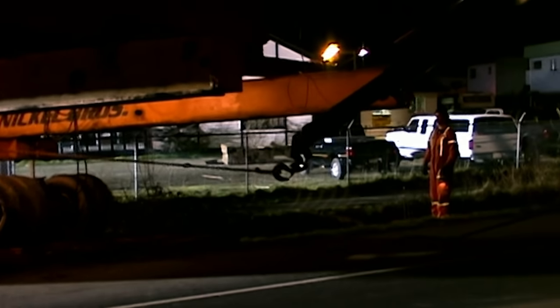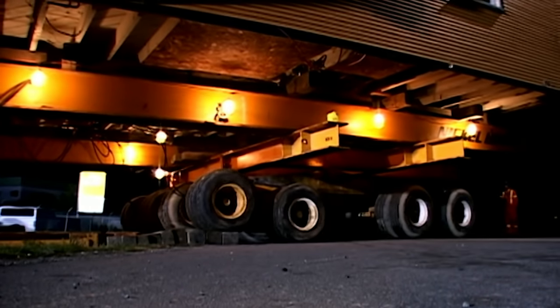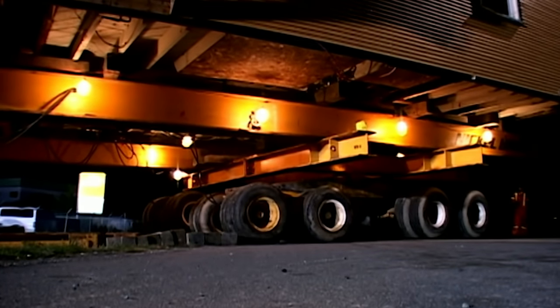Coming down on the road, coming down on the road. Coming down onto the road, nice and easy. The house rocks precariously as the crane hauls it onto the road.